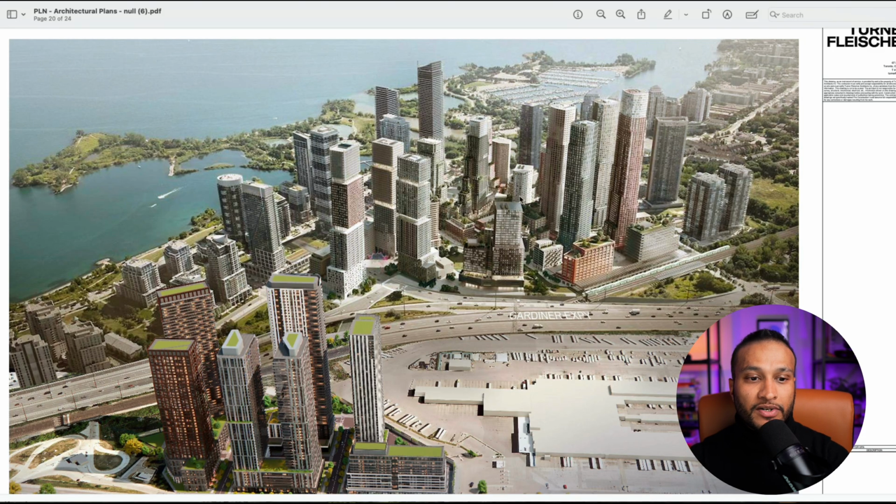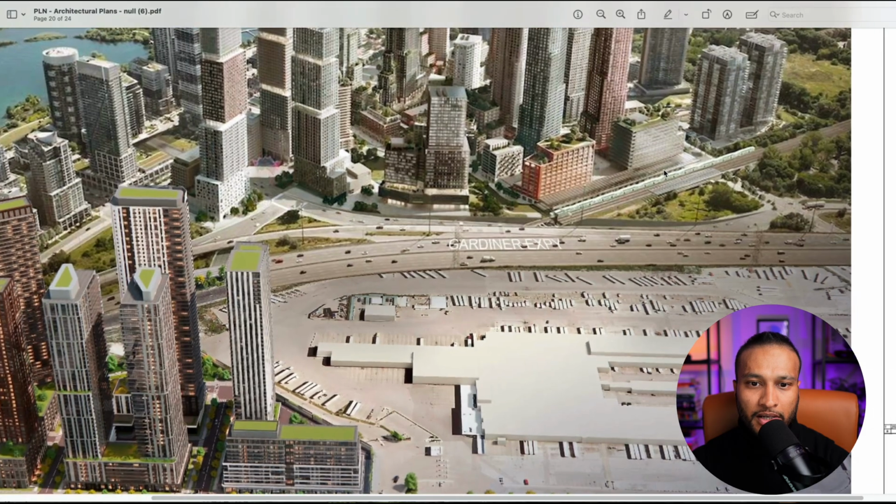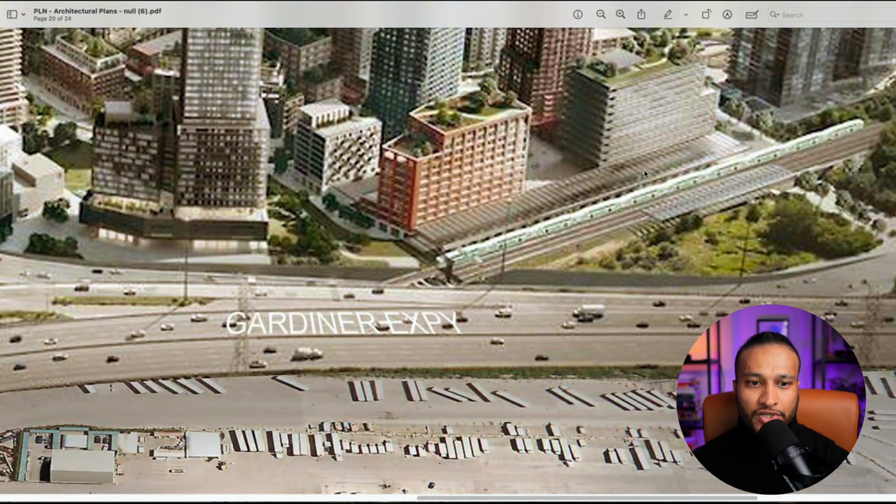So clearly there's going to be a lot of towers coming to the neighborhood in the future. That's going to have about 7,000 to 7,500 units coming to the Mr. Christie lot. And also, if you guys notice right around here, what is that? That looks like a GO train station. So Parklawn GO is being proposed.